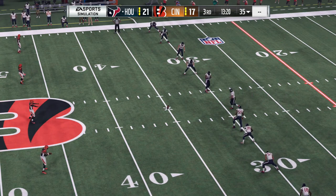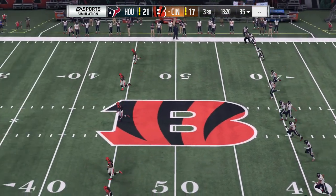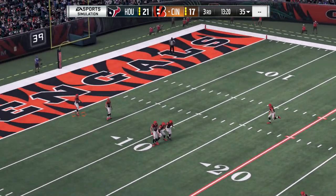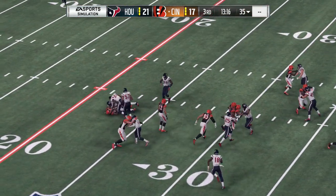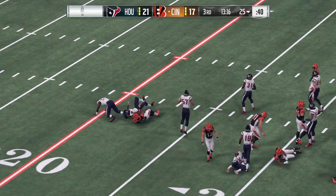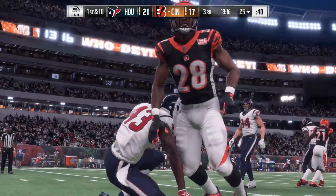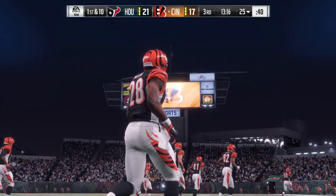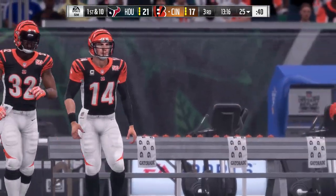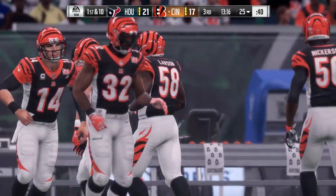Is the kickoff unit as they run up and send this one away. This will be taken in at the one. And not a bad return here. He gets it out to the 25-yard line. So here are the Bengals now as they get their first possession of this second half.